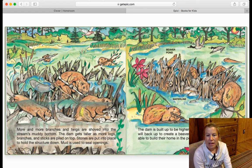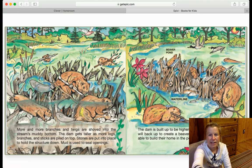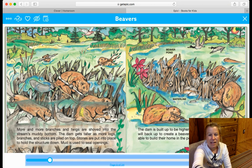The dam is built up to be higher than the water line, so water will back up to create a beaver pond. The beavers will be able to build their home in the pond. So it's giving us another diagram here. It's showing us all the different parts of, here's the beaver pond over here, and here's the water line here. Notice the dam is built to be higher than the water line. We're going to make sure we can all see that.